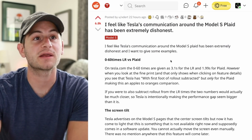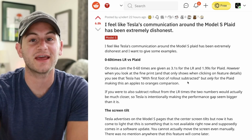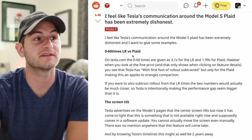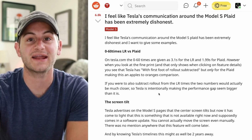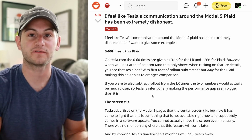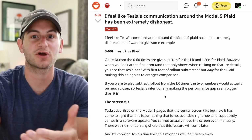Basically, the post is talking about how Tesla is being dishonest with certain features and promises and using wording that can be very misleading. Specifically, they talk about 0 to 60 times in the Long Range versus the Plaid and how the numbers were kind of manipulated, with the Plaid numbers having a 1 foot rolling start, which, by the way, to my understanding, most 0 to 60 times are quoted with.